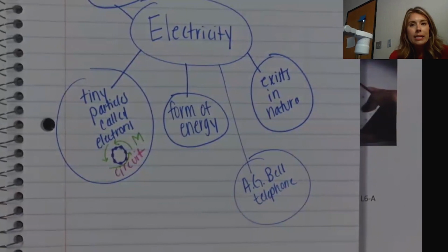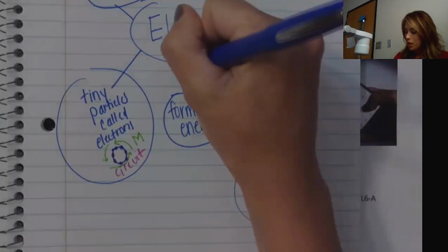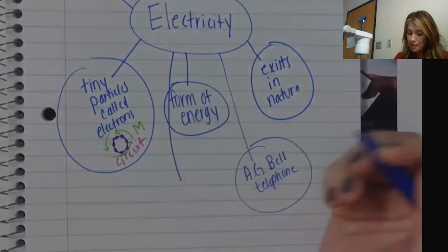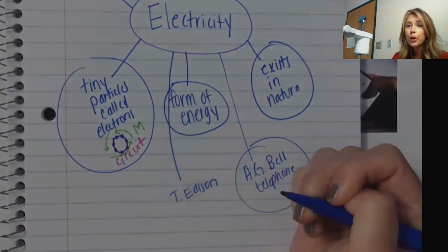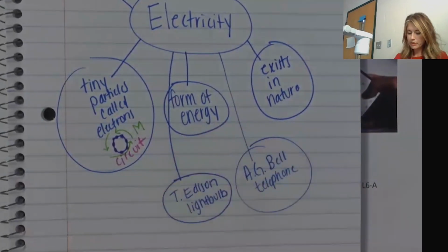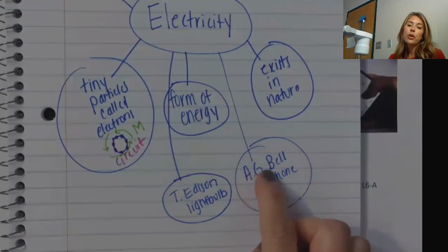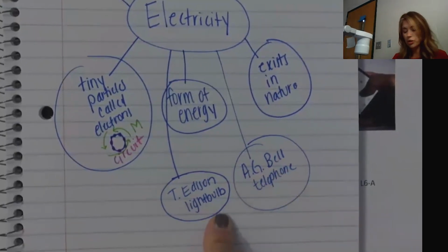Let's think of someone else. Thomas Edison, who is credited with the invention of many electrical devices, is probably best known for the what? That's right, the light bulb. It's hard to imagine the world without the electric light. Yes, let's add Edison to our graphic organizer too. I think I'm going to write just below Alexander Graham Bell and add Thomas Edison and the word light bulb. So I'm going to come down here and add Thomas Edison. I'm just going to put T for short. And I'm going to put the word light bulb. Alexander Graham Bell, telephone. Thomas Edison, light bulb. You should have those on your graphic organizer as well.